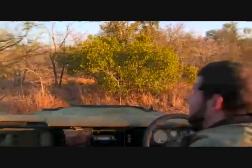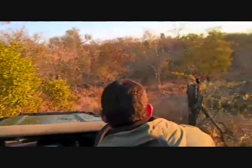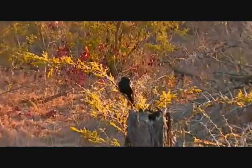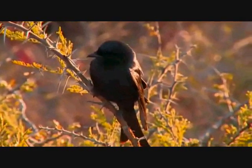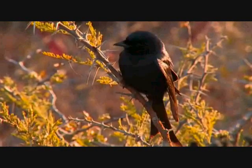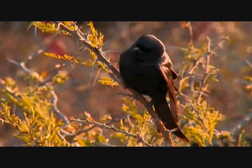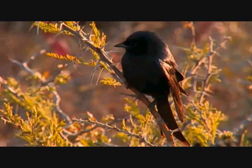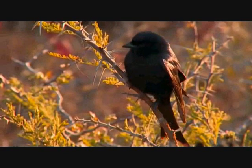I fear though that this may be the end of the road, but what is not the end of the road is this little fork-tailed drongo. It's following us along, hoping to feed on insects that we chase up, and isn't this a wonderful close-up? It's twitching with excitement, probably urging us to go on and chase more insects for it. And it's literally been landing just a few meters away from the vehicle as we drive along, keeping us company while following these hyena.